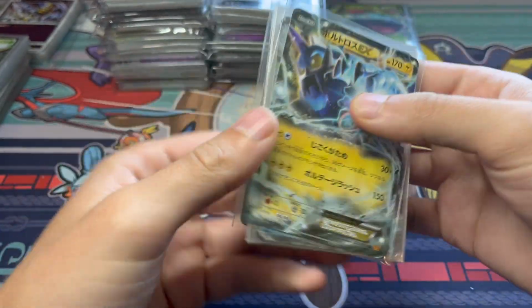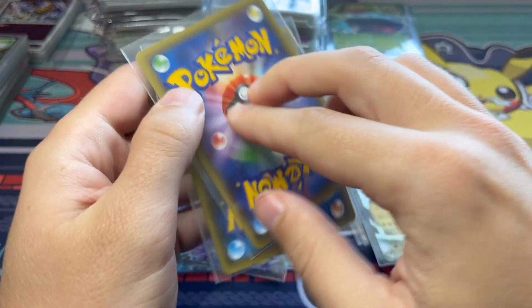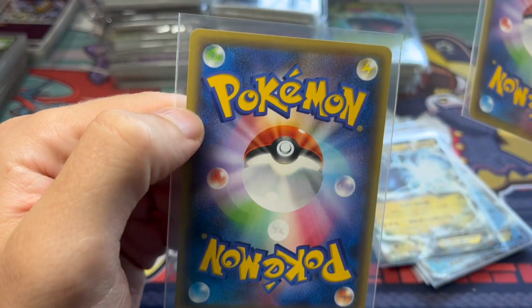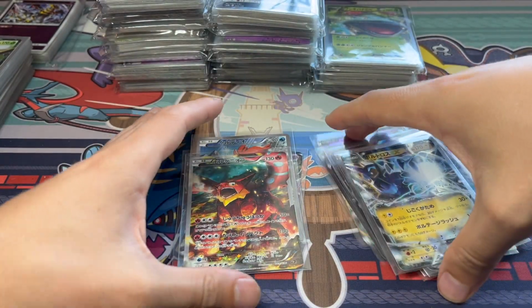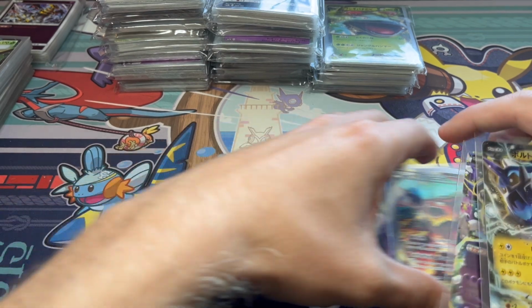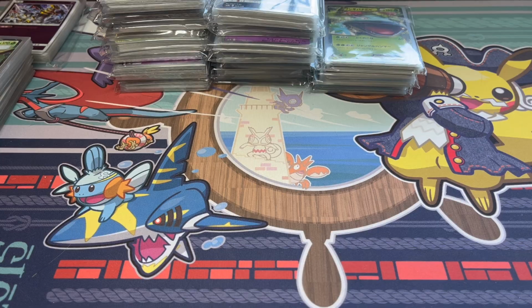And let's see, what's the condition on those? Maybe we'll just look at those. That's looking pretty good. Both of those are looking pretty good. So if we were to get a 10 on one of those, that would be amazing. That'll be a big win for the collection, I would say.